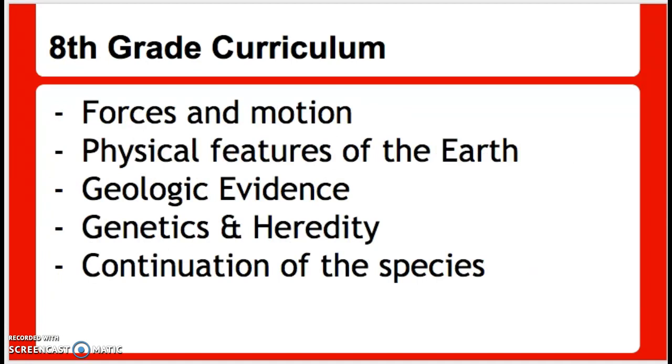8th grade curriculum this year is Force and Motion, Physical Features of Earth, Geologic Evidence, Genetics and Heredity, and then Continuation of the Species. So about 5 years ago, ODE switched to a model of every science every year. So you can see we have kind of a mixed bag as far as science content goes. We've got some physical science, we've got some geology and physical geology, and then we have some biology in the form of the genetics and heredity and the natural selection that we'll end this school year with.